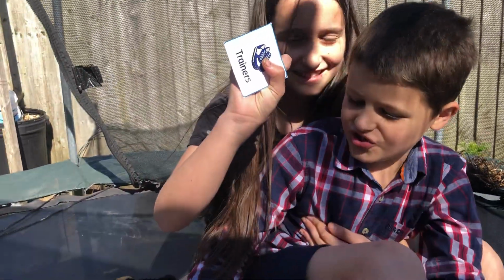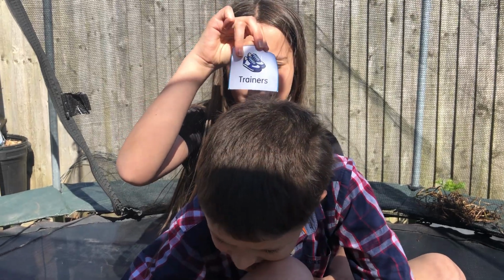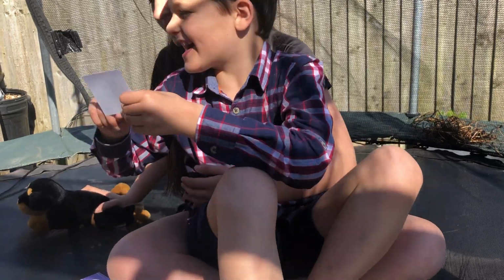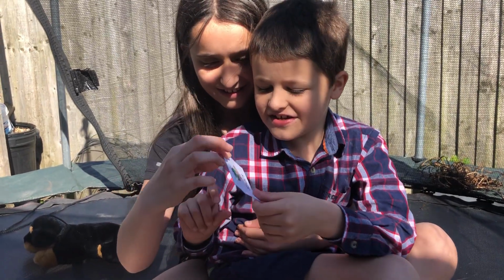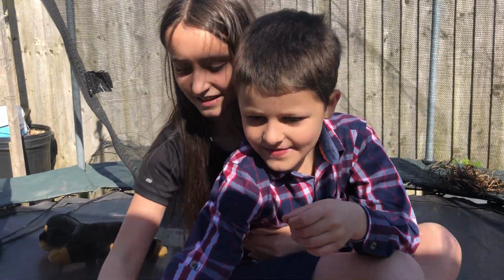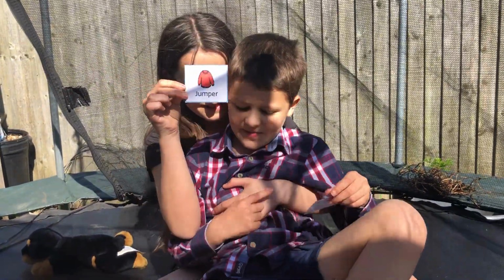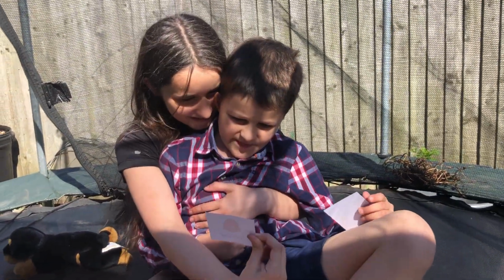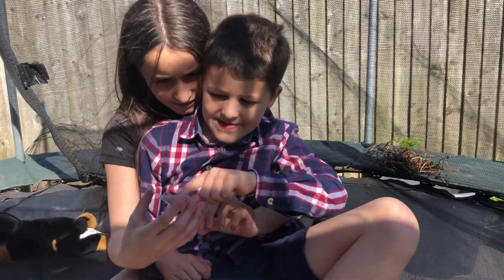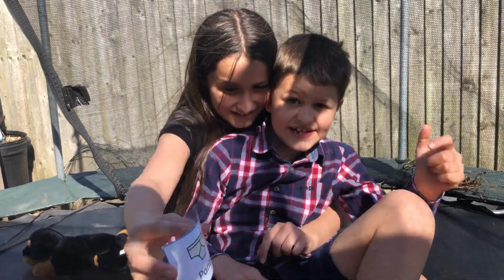Trainers. Trainers. Snack. Show mommy. Snack. Apple and biscuit. Yeah. Fun. Jumper. Jumper. What's this one, Patrick? Orange. It's pants. Wow. Pants.